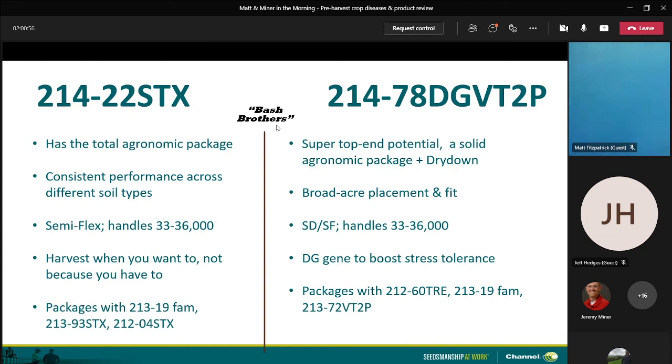It's also got really good dry down. Again, it's 114 day, but we don't see it behaving super wet. It's really pretty true to relative maturity there. And I think with the population you can plant it with, this is a great pair with 213-19. I think those two will play really well together. Last year in plots, 214-78 was just far and away the best product we planted in the southern half of the state for sure, and it performed well in the northern half as well. And from what I've seen, I'm expecting it to look the same this fall.